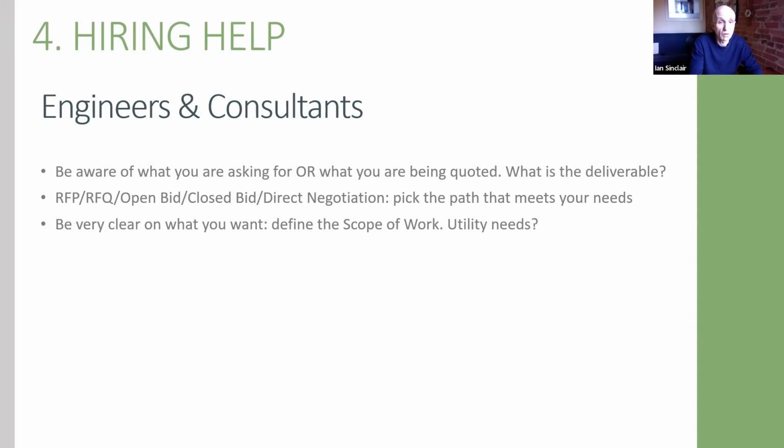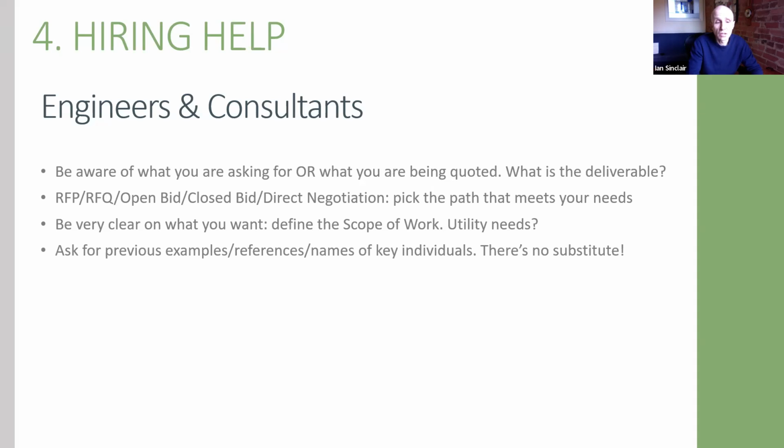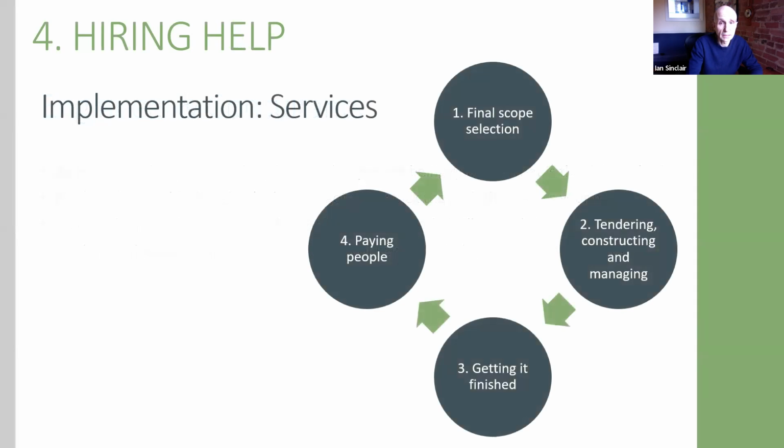Be really clear about what you're looking for, define the scope of work. It may make sense to do a more nuanced hiring process to get the right people. And obviously, show me what you've done before, give me the names of some references, tell me who's going to be on the project, and guarantee to me that they're going to be showing up on day one, rather than talking about somebody and then bringing in somebody else. There's no substitute for really understanding what it is that you're going to be receiving.